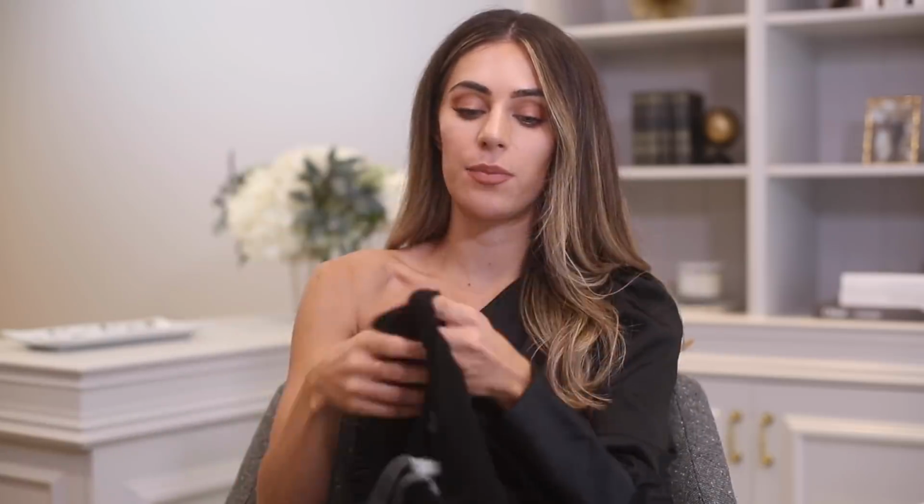This is another jumper from Vince. From someone that's never bought anything from Vince, we are pushing the boat out here. I saw this as well and I really liked the neck detail. Personally, I like getting a little bit something different out of my knitwear. So this has this slash to the knitwear on this side so that you can have it a little bit off shoulder.